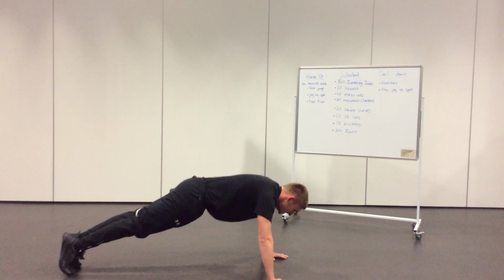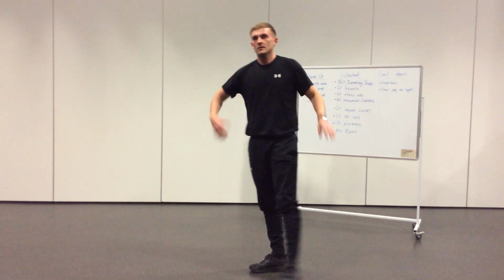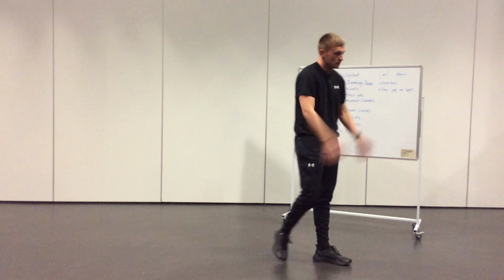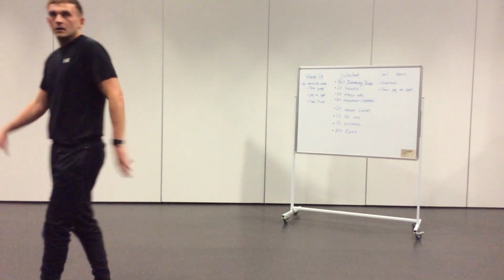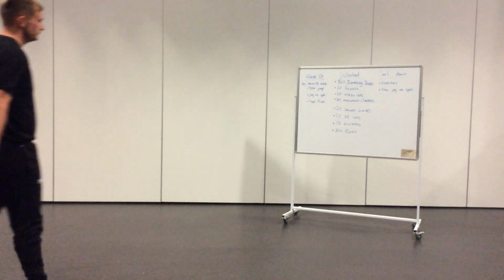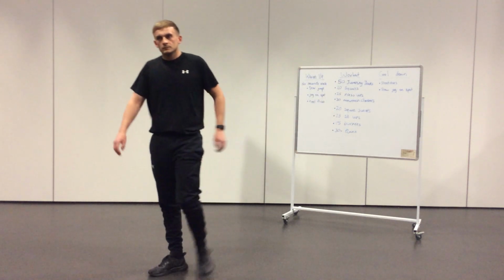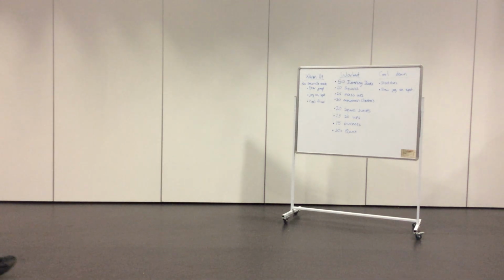Question 3 was, where can you find the bicep? There we go. Again, Sir shaking off his arms, making sure the blood's still flowing round. Okay. So question 1 was, name a bone in the arm. Question 2, name a bone in the leg. Question 3 was, where can you find the bicep muscle?